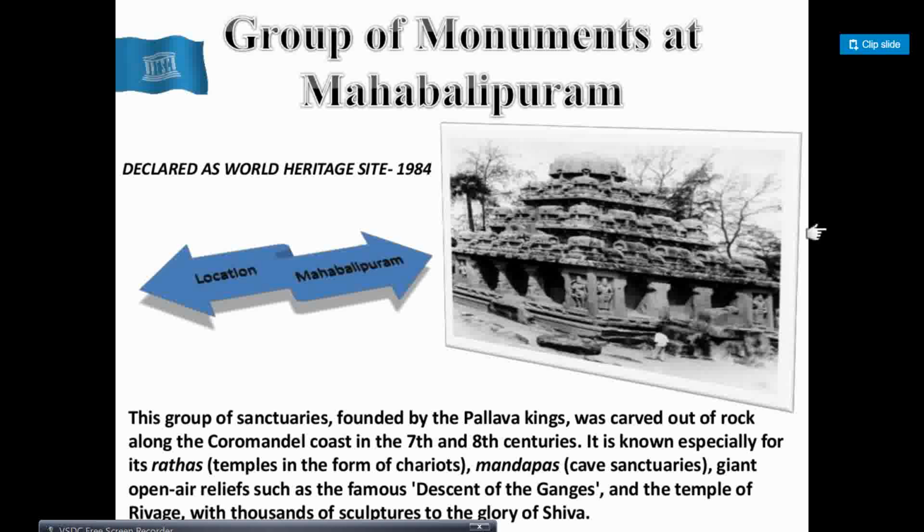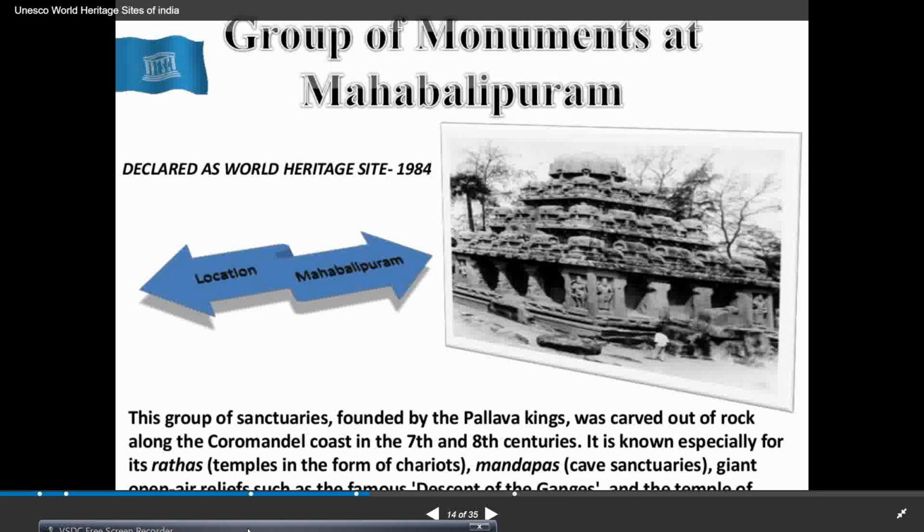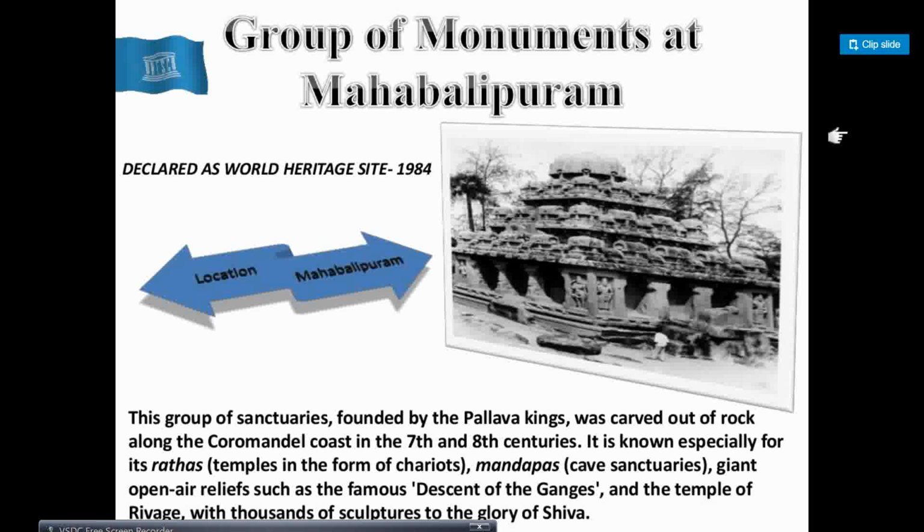The temples are in the form of chariots, that is, mandapas, caves, sanctuaries, and giant open-air reliefs such as the famous Descent of the Ganges, and temples of Rigvedas like this. This is the Hindu type, the southern style of architecture that we can find here.